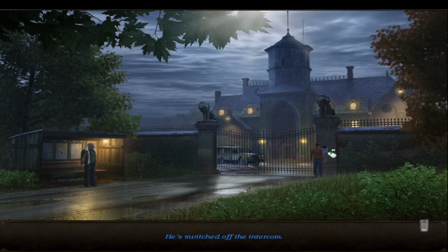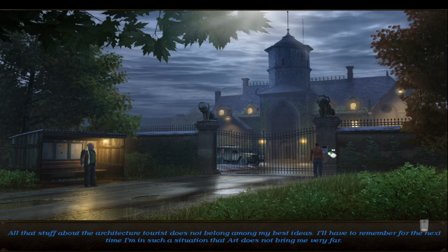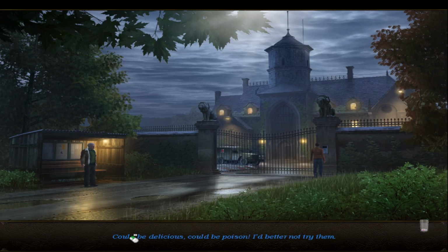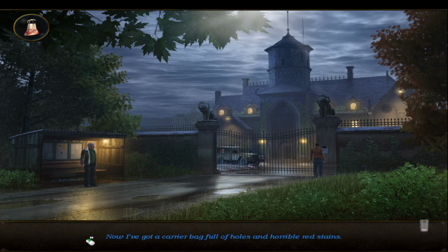Switched off the intercom. All that stuff about the architecture tourist does not belong among my best ideas. I'll have to remember for the next time I'm in such a situation that art does not bring me very far. Could be delicious, could be poison. I'd better not try them. Now I've got a carrier bag full of holes and horrible red stains.